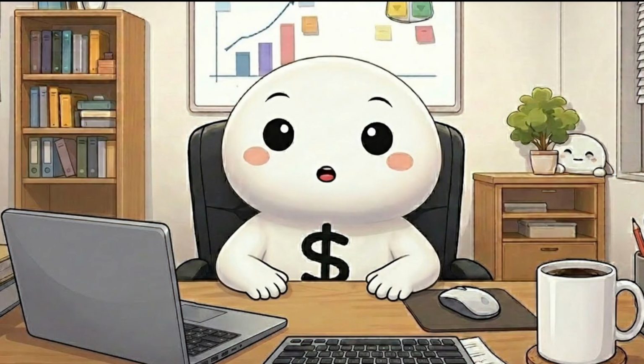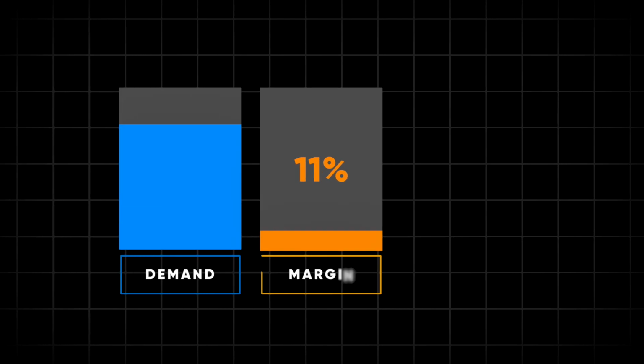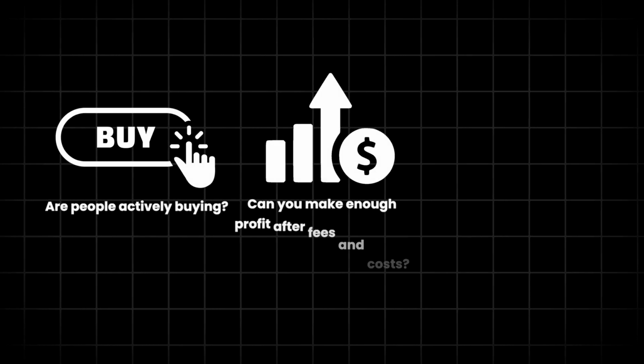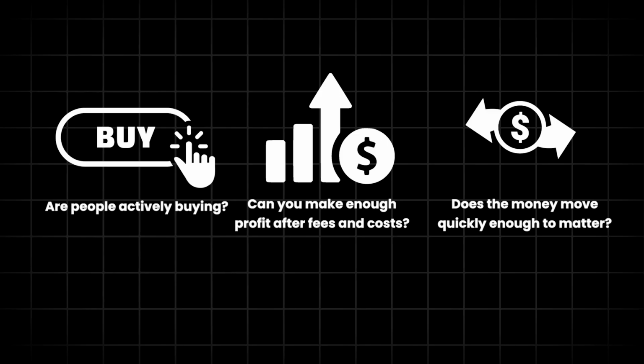Now, let's make this practical. Remember earlier when I mentioned the 3-number filter? This is the framework I'd personally use before committing to any side hustle. Demand, margin, velocity. Are people actively buying? Can you make enough profit after fees and costs? And does the money move quickly enough to matter? If the answer is no to one of those, be careful.